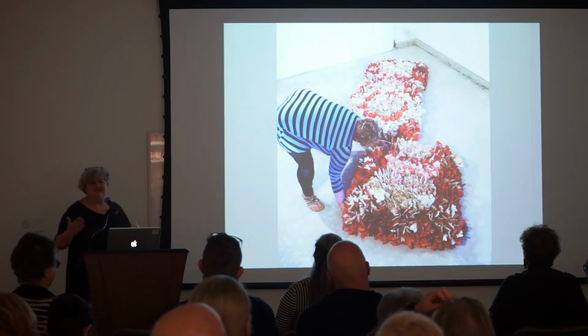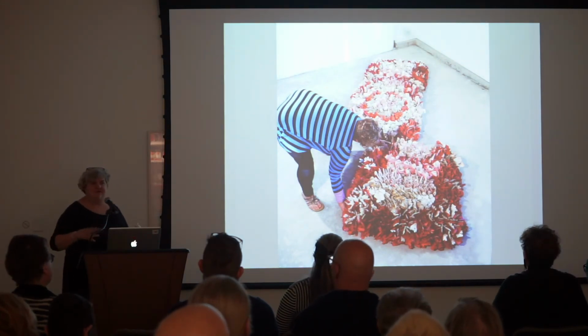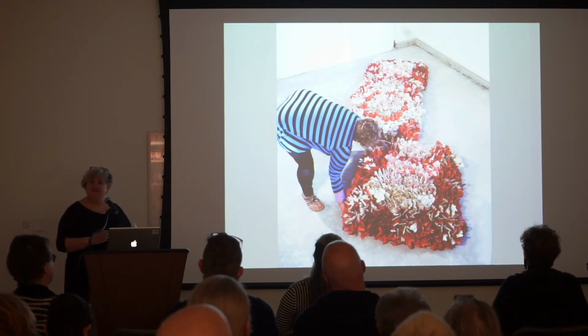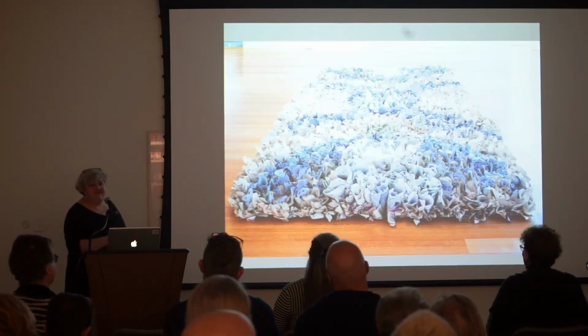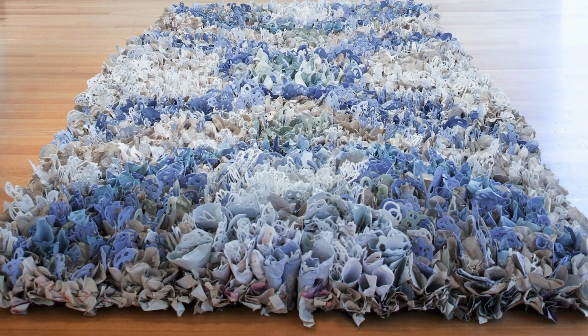Here you can see through these last images how they slide apart, the composites. They're made in sections and they slide together or slide apart for shipping. This is 11 feet long by 6 feet wide.